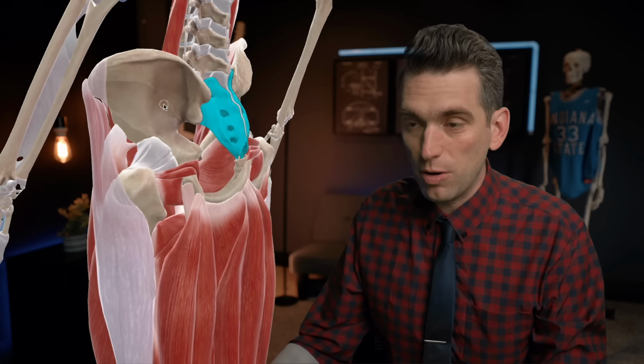But this region right here, this flat of the sacrum, is going to be directly exposed to that impact. And so my main concern, I think worst case scenario, is there some sort of true fracture, not just a bruise, of this sacrum bone.